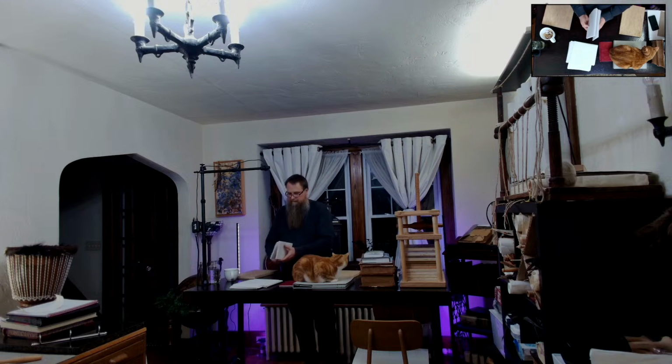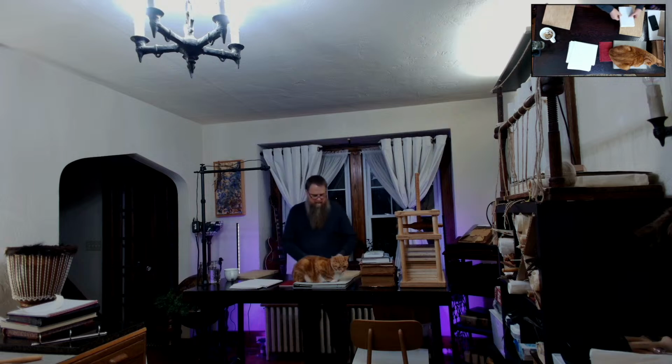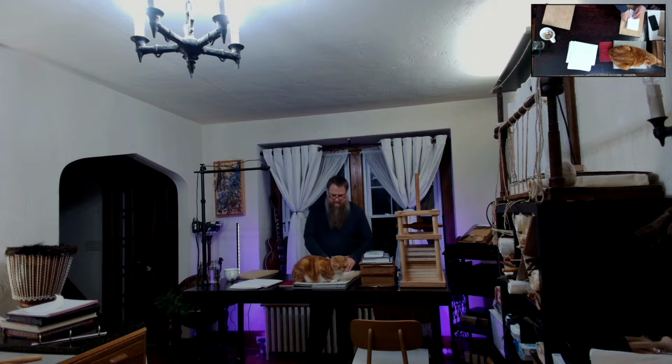So what I did, like I would any other book, I split it roughly in half. So it's 1, 2, 3, 4, 5, 6, 7, 8, 9. All right, so that's close. 10. And I turned half of it around. And put it in here.